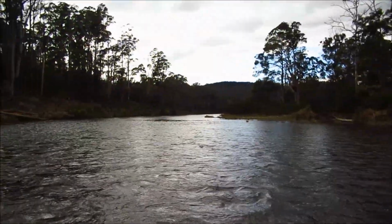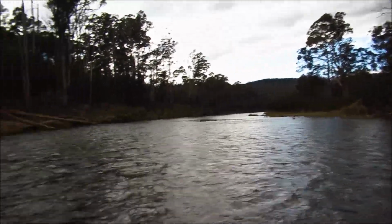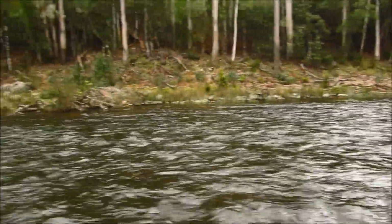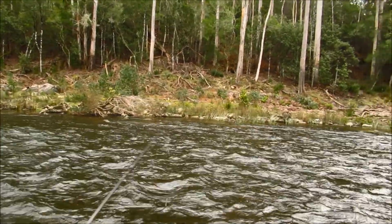You can see that well, it's getting darker now. I'm looking back into the wind and down the river. Fished all up through there. Now I'm just working my way along here. Some flat waters along that other riverbank over there.